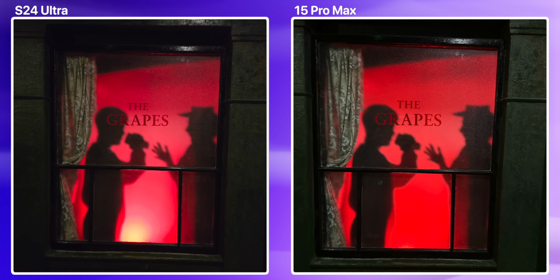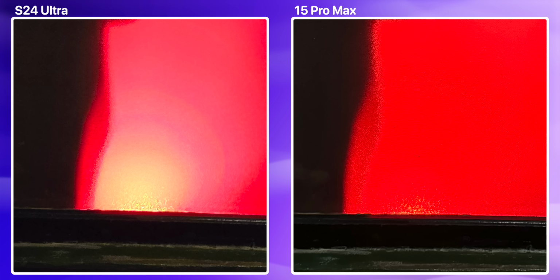Or in this one, where the light perfectly merges into the color of the window on the iPhone's photo as opposed to being this bright bulb on the Samsung.